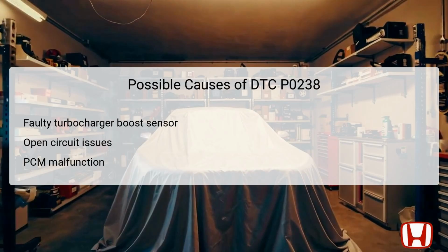There are several potential causes for DTC P0238. First, a faulty turbocharger boost sensor may provide incorrect voltage readings, thereby triggering the DTC. This sensor is susceptible to internal failure, which can lead to high voltage output. Secondly, open circuit issues could affect the wires connecting the turbocharger boost sensor and the PCM, preventing proper signal transmission and creating inaccuracies. Finally, a malfunctioning PCM could be misinterpreting the sensor data, leading to erroneous diagnostics.